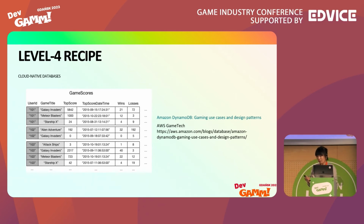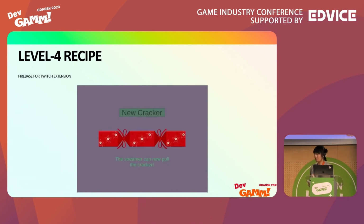In Google Cloud, Firebase is a really popular product as well. For those who don't know, Firebase is more than just a database. It also allows you to host websites, have cloud functions, things like that. One of our developers actually did something really interesting with Firebase over the Christmas period.